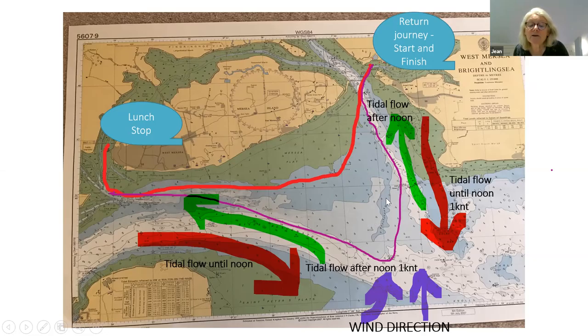As the tide is coming in, going home, you might decide that you're going to cut this corner off if you're in the deeper boat. So you might go back to Bench Head, but you just need to make sure that you've got enough water to cross this piece here. So back to the yellow buoy that we saw on the way going out.